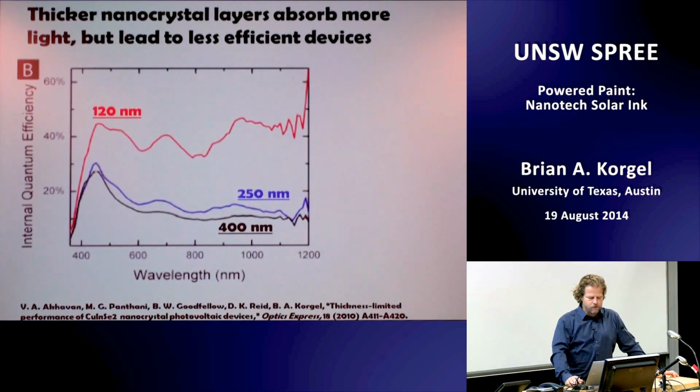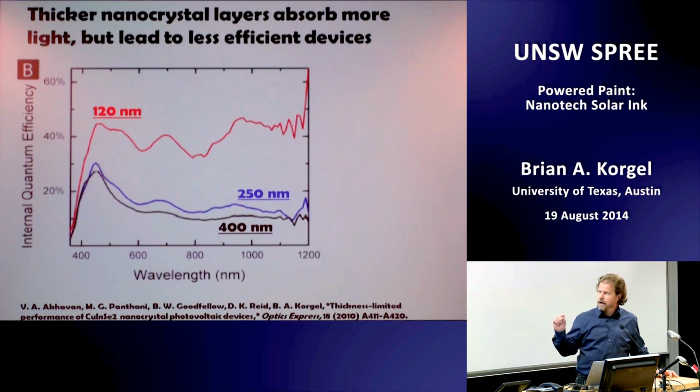If you measure the internal quantum efficiencies of these device layers, that very thin layer, the internal quantum efficiency is around 40% across a range of wavelengths. If you increase the thickness, so you're absorbing more light, the IQE ends up dropping pretty significantly down to 20% or so.